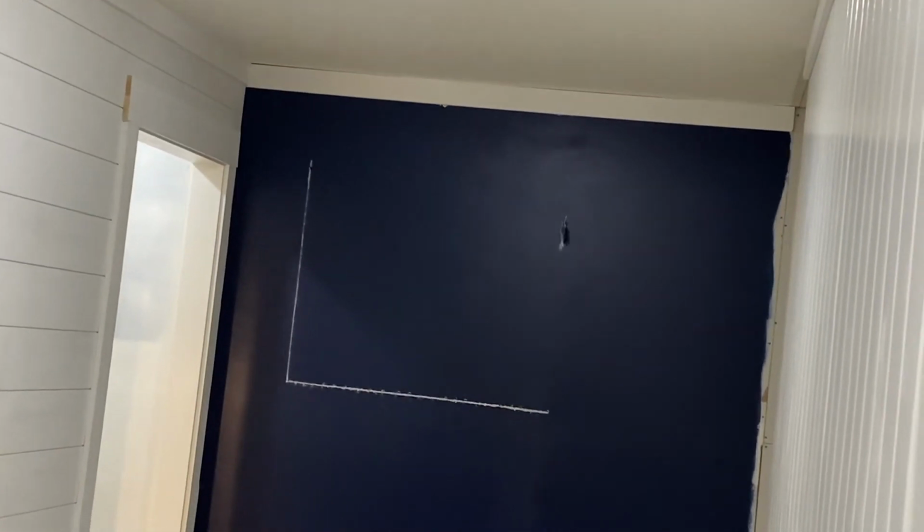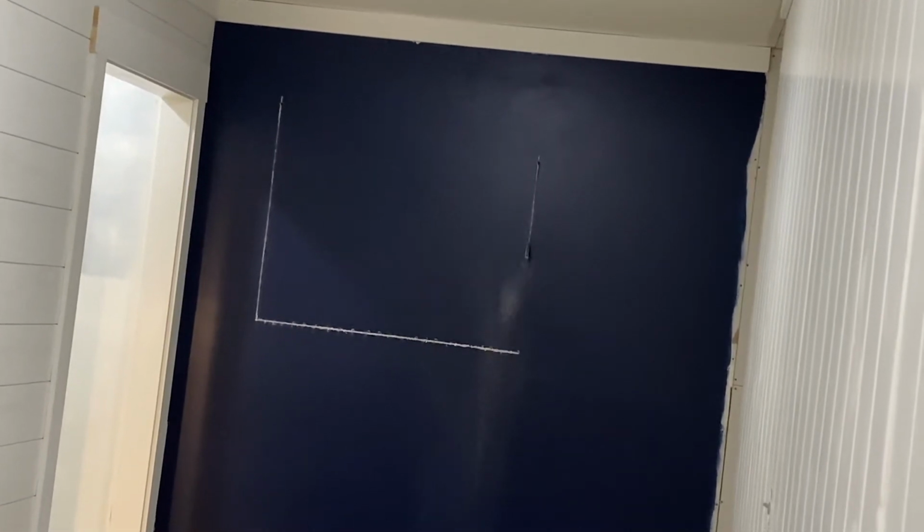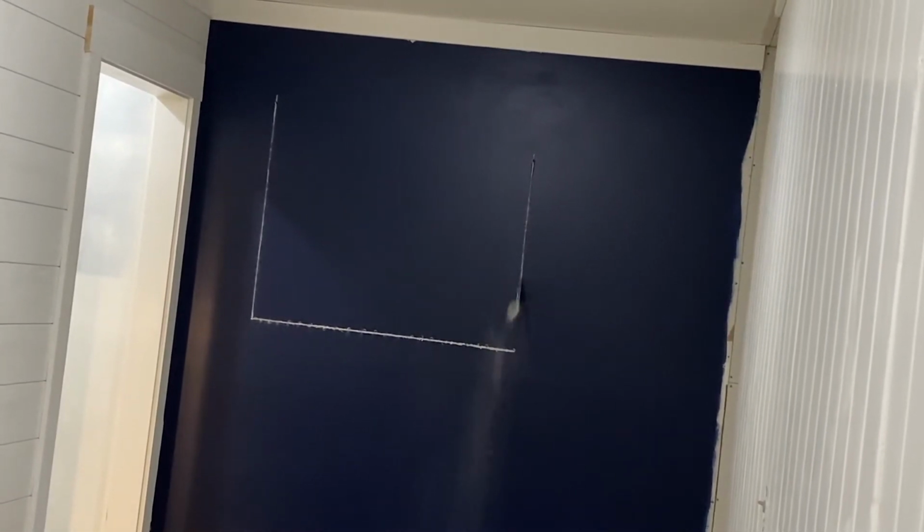What is going on behind that wall? This is something I have been waiting on a long time. What's going in this space is one of the very first things I bought when we started remodeling the house. You're gonna love it. That's where my window's gonna go.